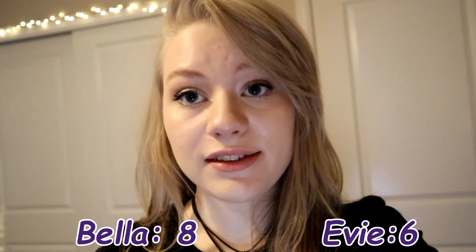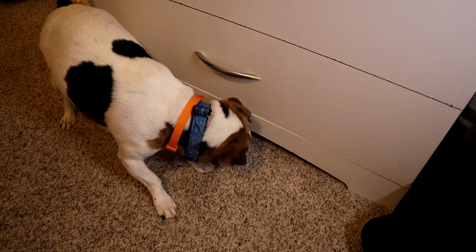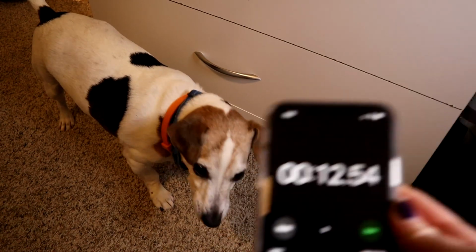The next challenge is to see if they can get a treat from underneath a low surface in a certain amount of time. So let's go. Okay, find it. Go. Under there. Okay, put it under there. There it is. 12 seconds.